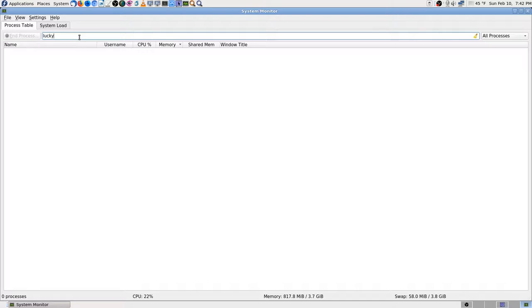When I go to the system monitor and type Lucky, if the script was running in the background but Lucky Backup wasn't running, it would just say SSH right in the window there. But it's already run hours ago, several hours ago. And while it's running, though, you can see Lucky Backup and rsync and all. Lucky Backup's a graphical user interface for rsync. Rsync's what really does the backup. It's the command line tool.